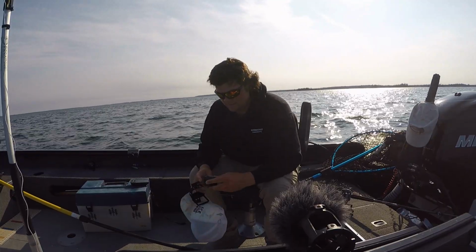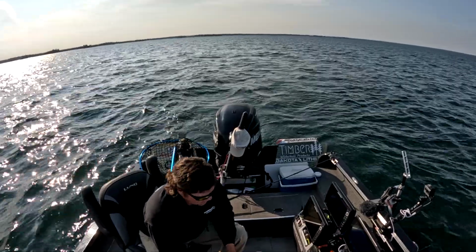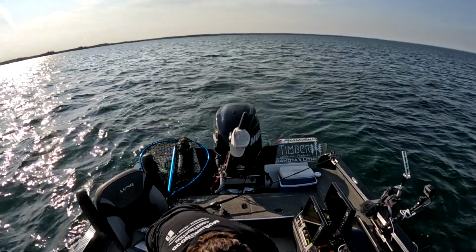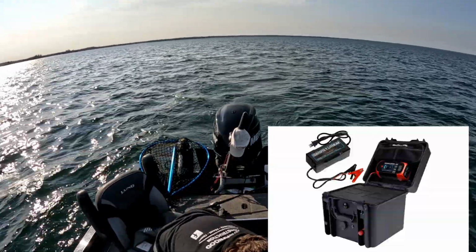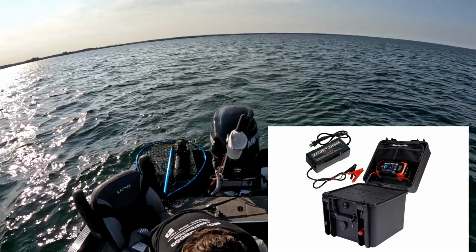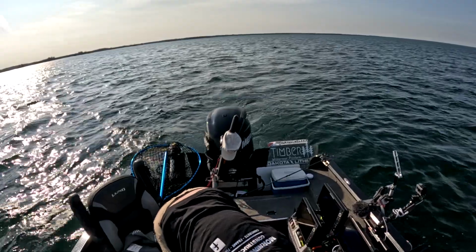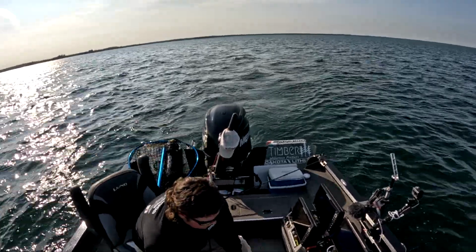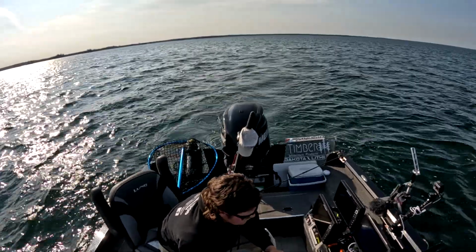Head camera is dead, but that's all right, because what I got here is the Dakota Lithium 60 amp hour power box, and this thing is an absolute beast. This thing is my best friend in the boat. It's so good for filming and even guiding. I usually have it in the boat to charge phones and whatnot, but for filming especially, it is so nice being able to always have batteries charging and just always be ready to rock.